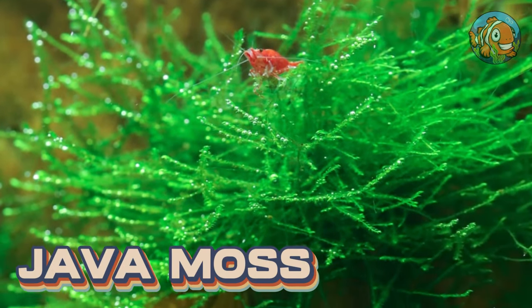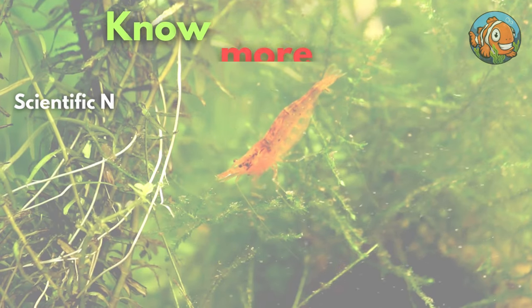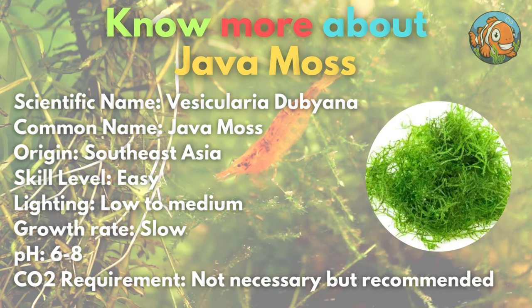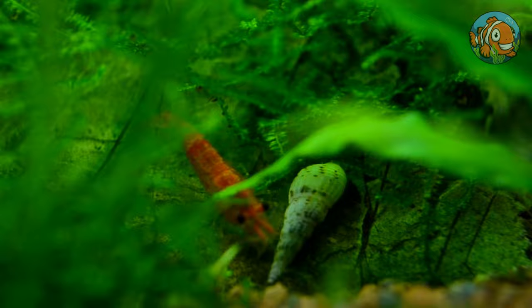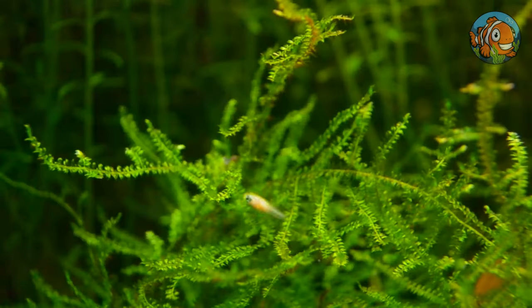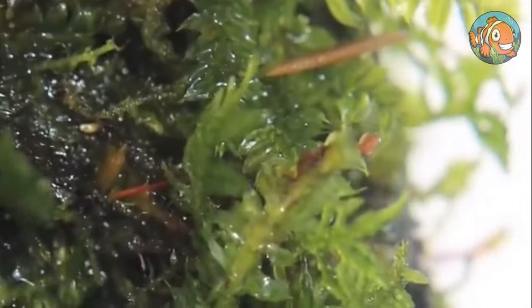The second is the Java moss. Java moss is my favorite freshwater aquarium plant out of all the mosses. This is because beginners can maintain and care for it easily. Furthermore, Java moss is the perfect aquarium plant for shrimp, particularly if young shrimp require somewhere to hide. Java moss is a simple-to-grow plant with little lighting needs.